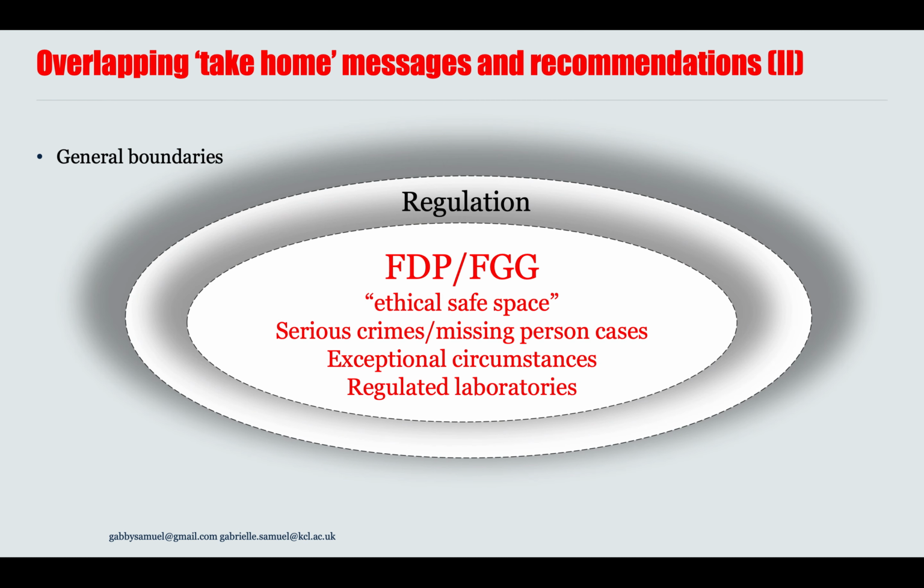And very finally, because I know I've completely run over time, there are some general boundaries that we can think about for both these technologies, which we should start to think about whether they can be generalized across all new DNA technologies as they come on the market. So only using technologies for serious crimes and or missing persons cases, given the propensity for ethical and social issues to be raised during their use. Only using these technologies in exceptional circumstances when other police means have not produced any findings, and only using these tests through regulated laboratories with proper standardized practices. And then umbrelling all of this is the importance of oversight and regulation.